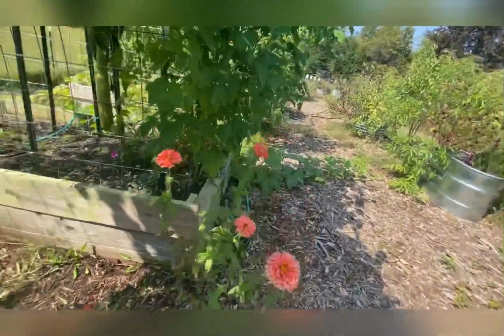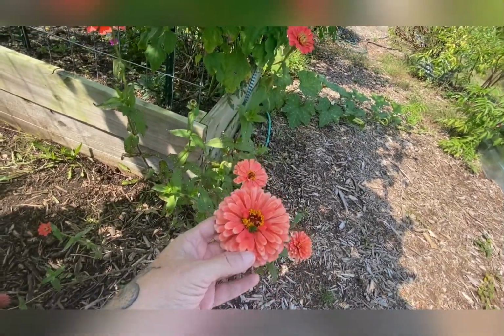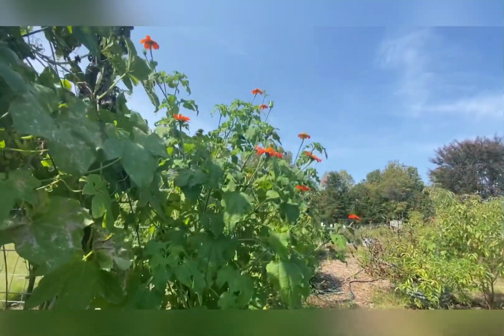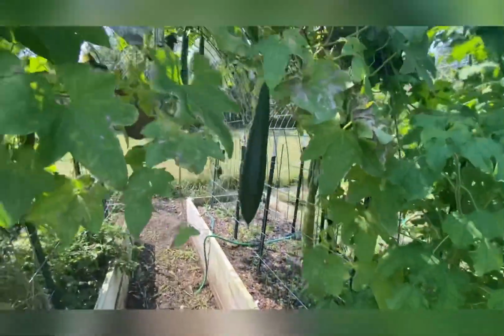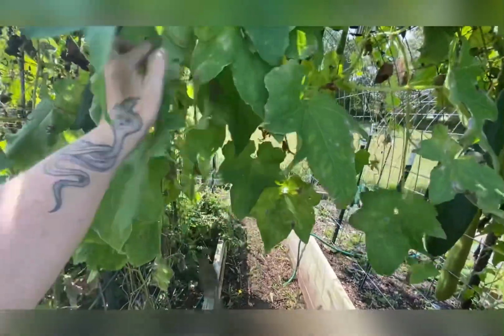So that's pretty good. So here's a volunteer zinnia. Those are the best ones, aren't they? And there's another Mexican sunflower. How huge that has gotten. And then we have the loofahs, which I don't remember planting, but they're here. Let me see if I can get.